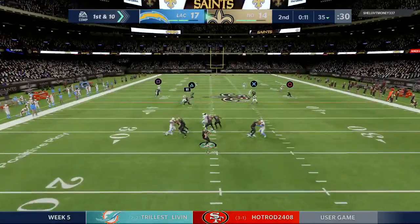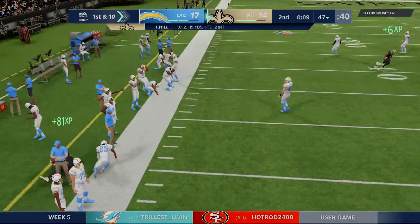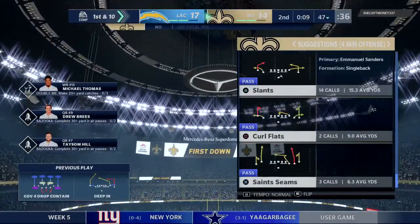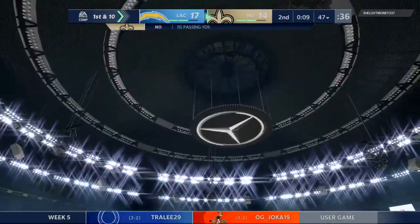From the gun, here's Hill. Gets this to a standout receiver, Thomas. And he'll be out of bounds, but able to get it up past the 45. Another connection between the two. This one good for 12 and a first down.